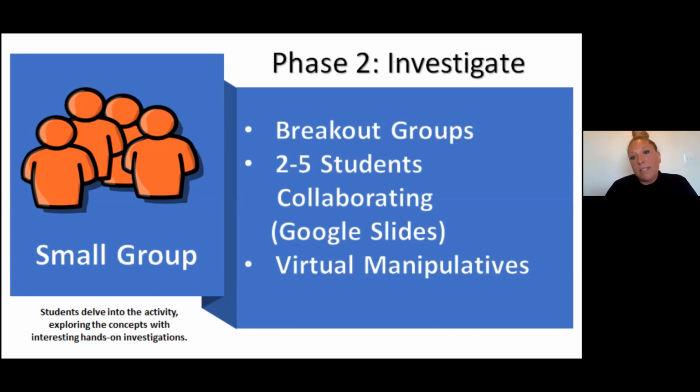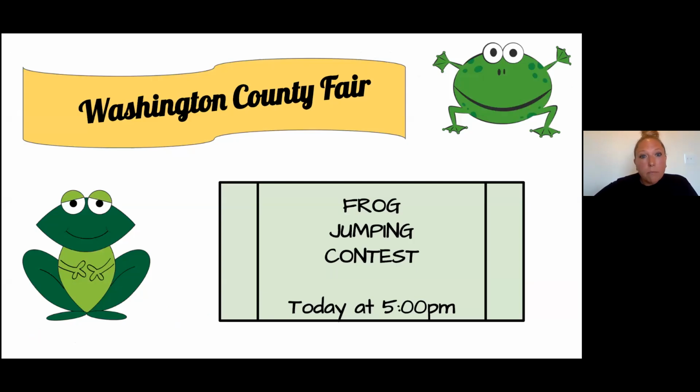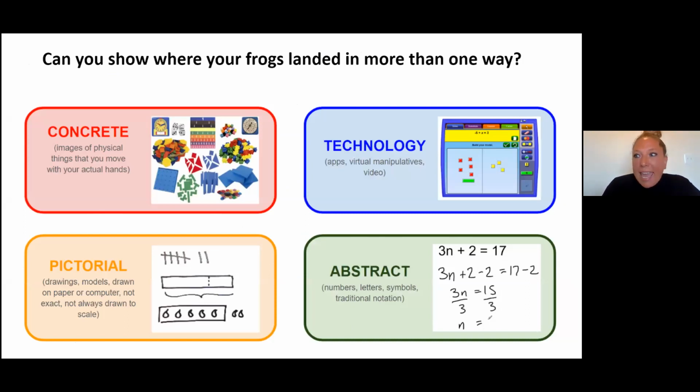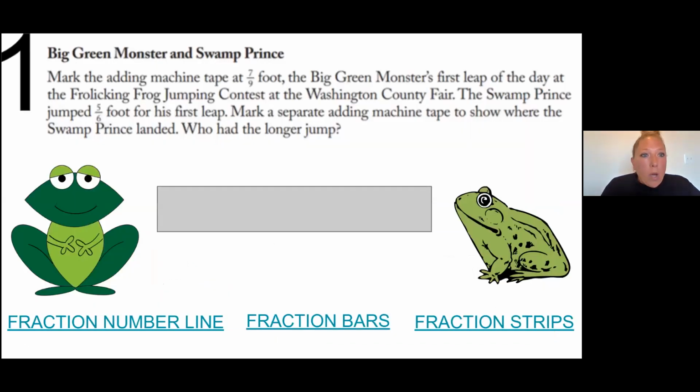Now I'm going to show examples through Google Slides, but there are many different collaborative platforms that you could use. So today, just speaking of frogs, we're continuing with our frog jumping. We are at the Washington County Fair, and there is a frog jumping contest. Now, I, as the teacher, can pre-plan some breakout groups. I also could hit random selection. Either way, I have planned to have 4 small groups. So I want to say, can you show where your frogs landed in more than one way? Group 1, Big Green Monster and Swamp Prince.